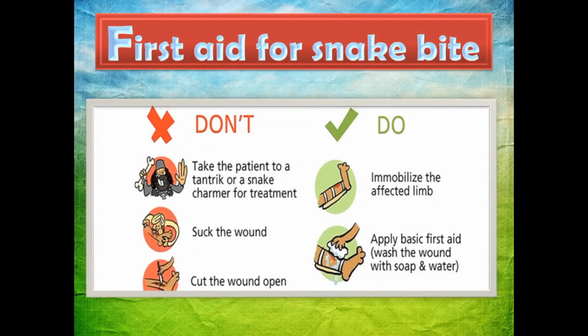Next one, first aid for snake bite. Immobilize the affected limb. Apply the basic first aid, that is, wash the wound with soap and water. And what are the don'ts? Take the patient to a tantric or a snake charmer for treatment. They don't have much scientific knowledge about the treatment. Sucking the wound from the injured part. Cutting the wound open. All these cannot be done because they will worsen the situation.